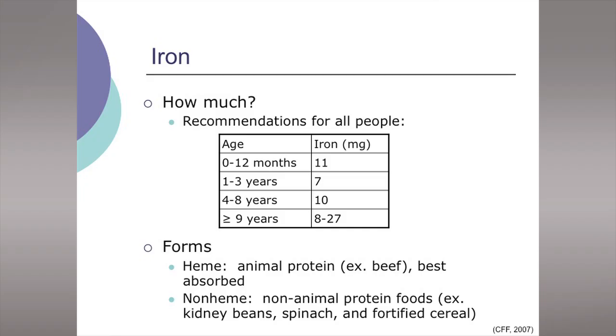These are the amounts of iron that are recommended for people. There is a risk of getting too much iron, especially if you're taking supplements. So it is important to make sure you talk with your CF care team about how much you should have and if you're getting too much.